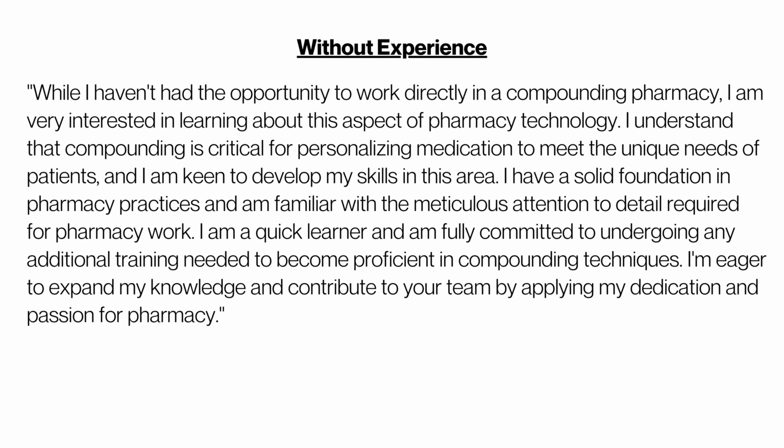Now, here's a great sample answer for someone without experience. While I haven't had the opportunity to work directly in a compounding pharmacy, I am very interested in learning about this aspect of pharmacy technology. I understand that compounding is critical for personalizing medication to meet the unique needs of patients, and I am keen to develop my skills in this area.